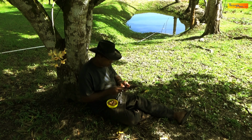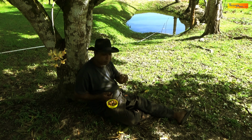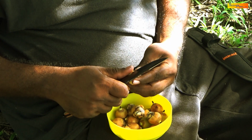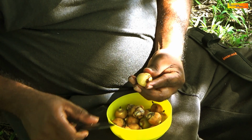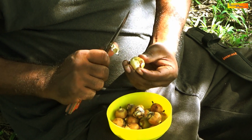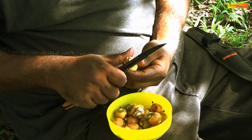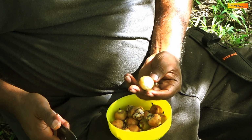It is now time to enjoy some of this delicious fruit. Always be sure to wash the fruits before you consume them. To consume the fruit, you simply remove the cap and peel off the skin. Underneath would be the delicious flesh that you can consume. This is the flesh that you would want to consume.